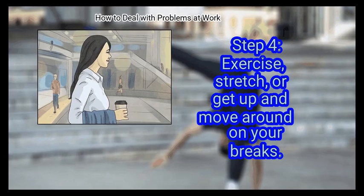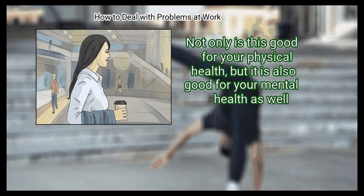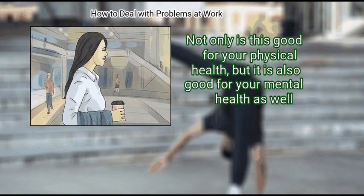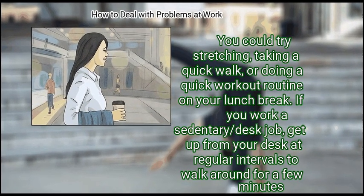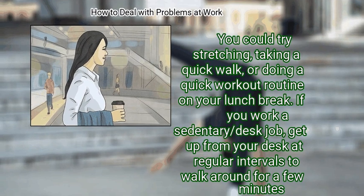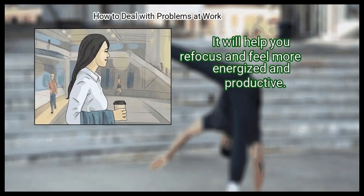Step 4. Exercise, stretch, or get up and move around on your breaks. Not only is this good for your physical health, but it is also good for your mental health as well. You could try stretching, taking a quick walk, or doing a quick workout routine on your lunch break. If you work a sedentary, desk job, get up from your desk at regular intervals to walk around for a few minutes. It will help you refocus and feel more energized and productive.